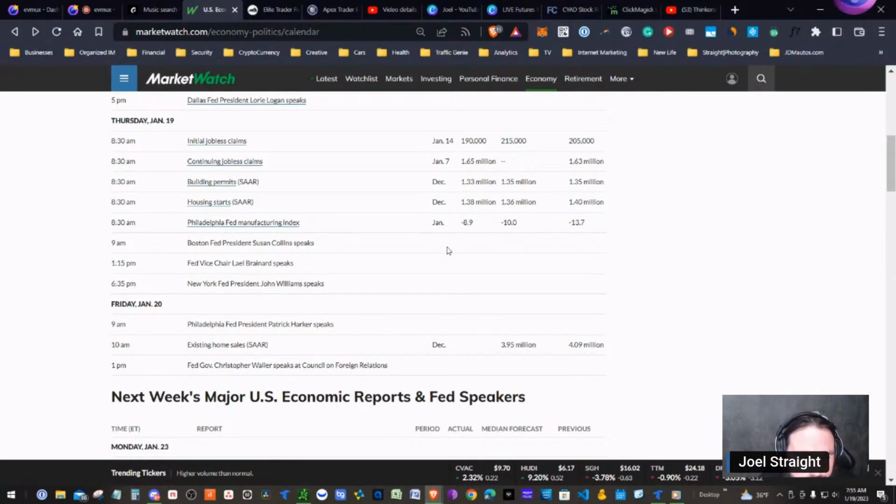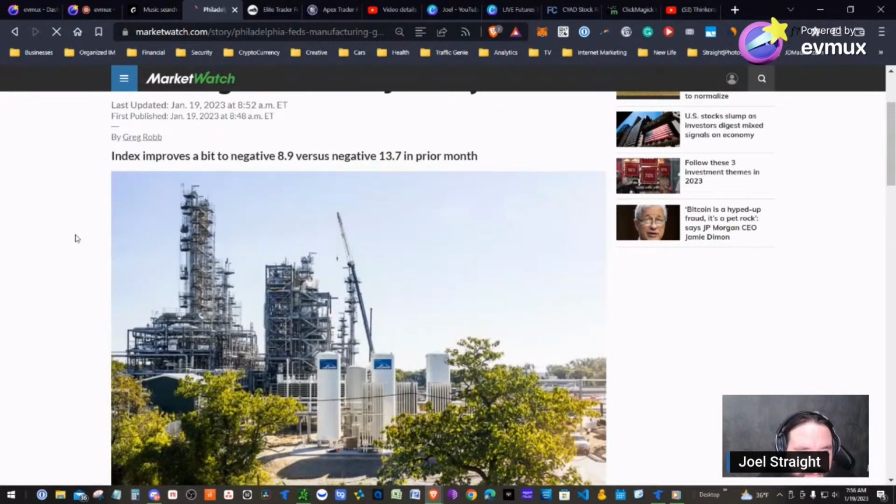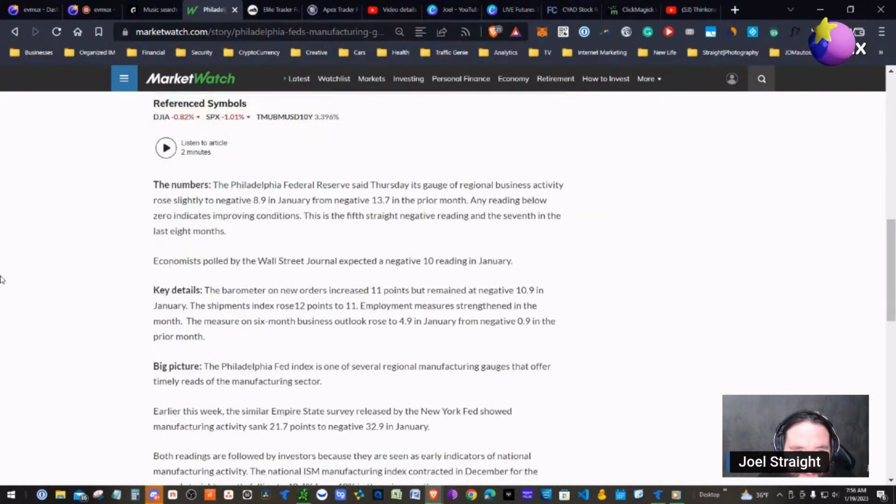And the Philly Fed Manufacturing Index is down 8.9, a forecast of 10. Previous is 13.7 though, so I don't know enough about the Philly Fed Manufacturing Index to really comment on it, other than that index improves a bit to negative 8.9 versus negative 13.7 in the prior month. So it is an improvement.